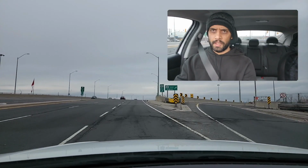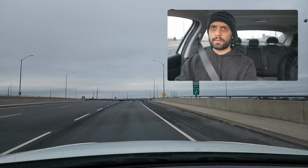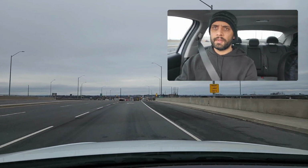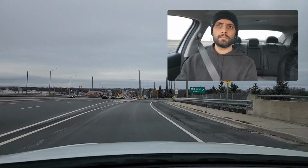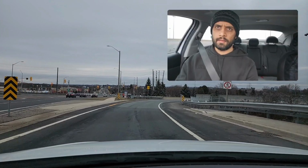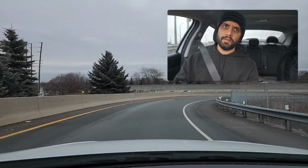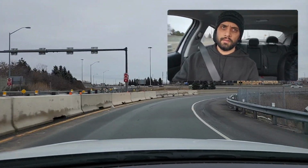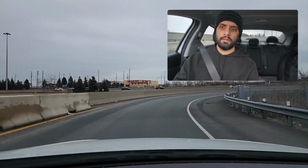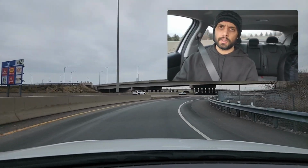So I'm gonna go to the highway again. 401 west. So it says right lane exit. So 30 is the recommended speed. I'm driving at 40 right now because I can control my car at 40. Go at the speed that you can control the car.